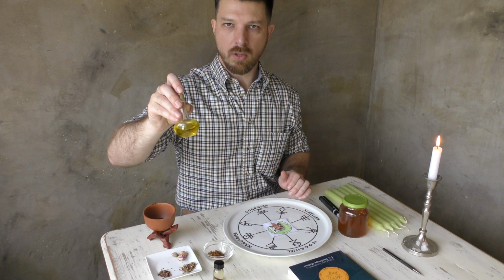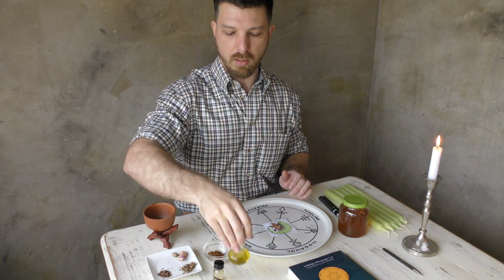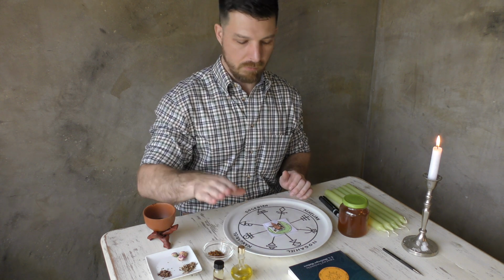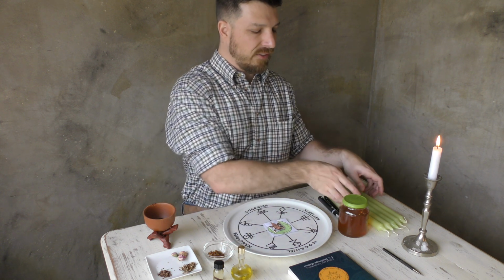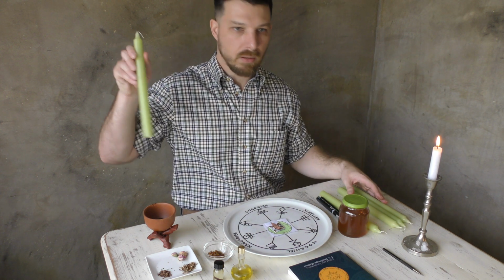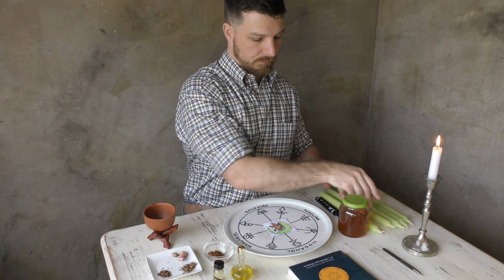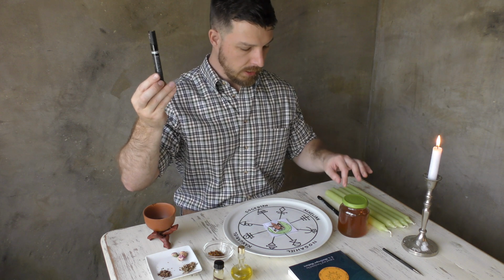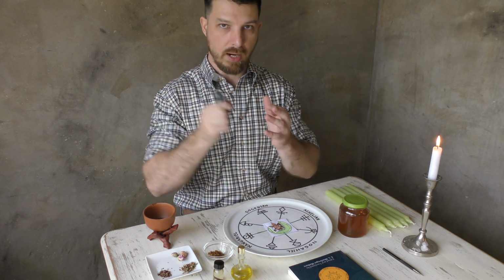And then holy anointing oil is another good alternative here to use. That's certainly very powerful in Solomonic work. You will need 5 green candles. You will need some liquid chalk and something to write with, obviously.